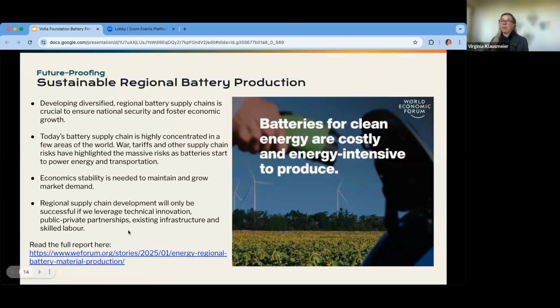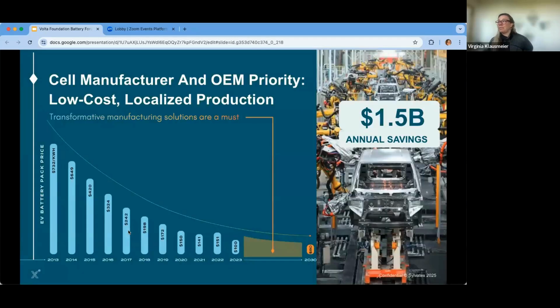We worked with the World Economic Forum on really highlighting the need for more regional supply to future-proof the production of battery material components. Okay, so this is going to be rapid fire because I definitely want to get some questions in there before we get cut off.